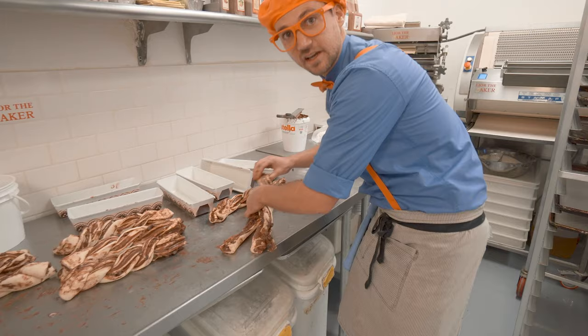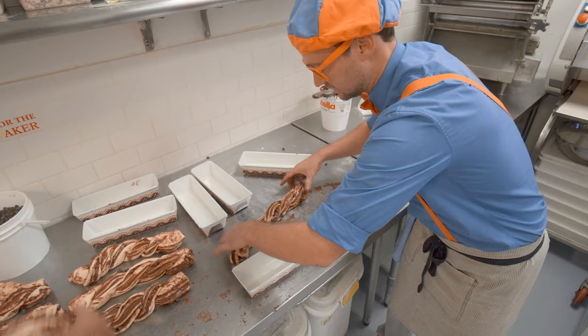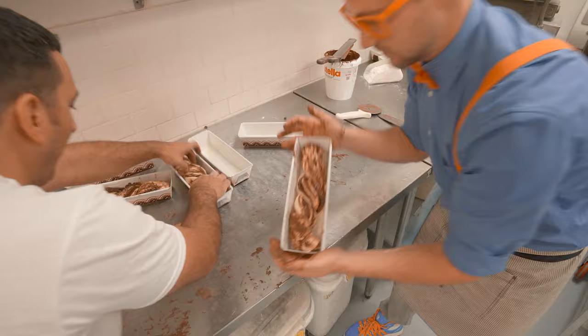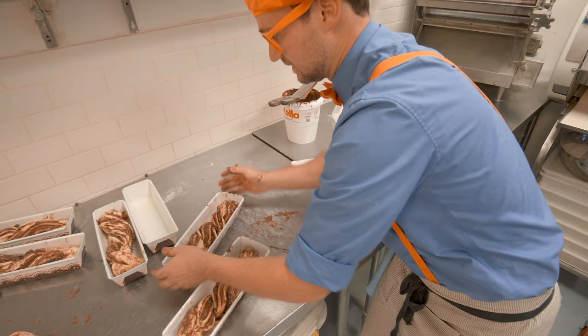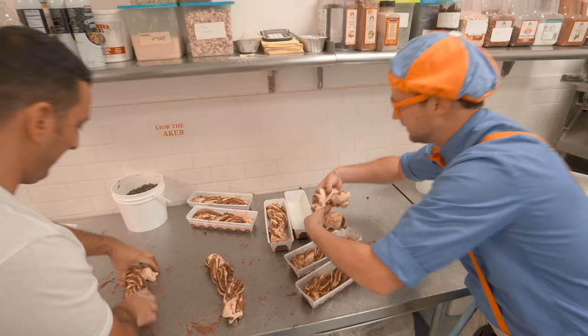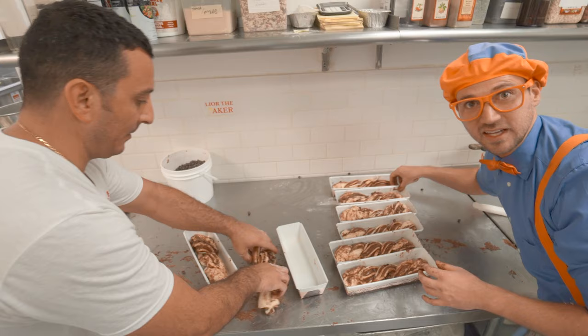So it looks like we're putting them in those boxes. Okay, so here's the box. And we do this inside. Let's get the roofing. Whoa, look at that. Wow. Oh, thank you. Okay. Whoa, and there's another one. Yum. Two more boxes. Wow. Look at how tasty these look.